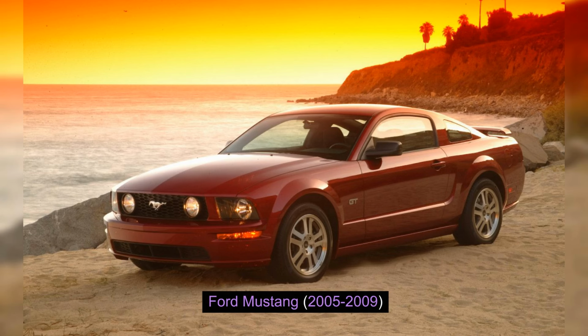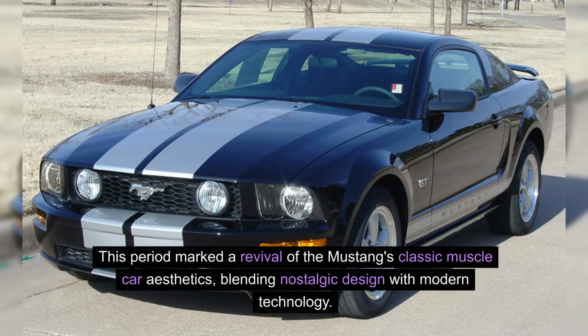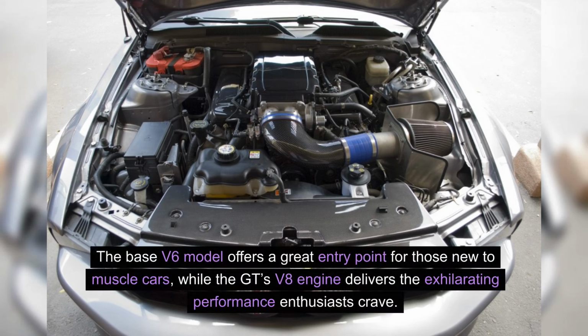3. Ford Mustang, 2005-2009. In third place, we have the Ford Mustang from 2005-2009. This period marked a revival of the Mustang's classic muscle car aesthetics, blending nostalgic design with modern technology. The base V6 model offers a great entry point for those new to muscle cars, while the GT's V8 engine delivers the exhilarating performance enthusiasts crave.